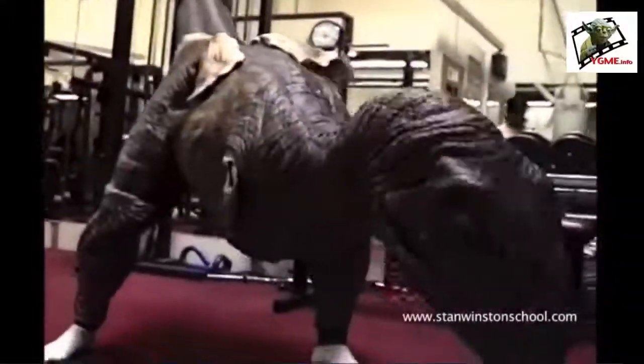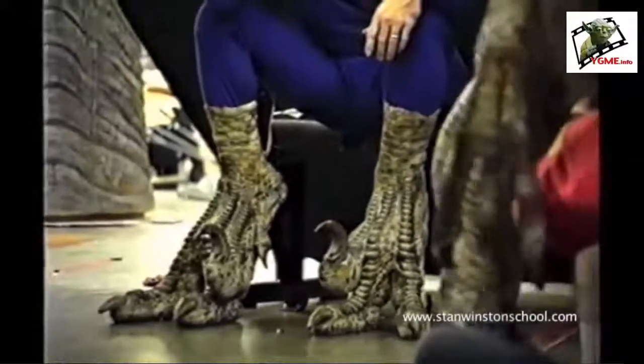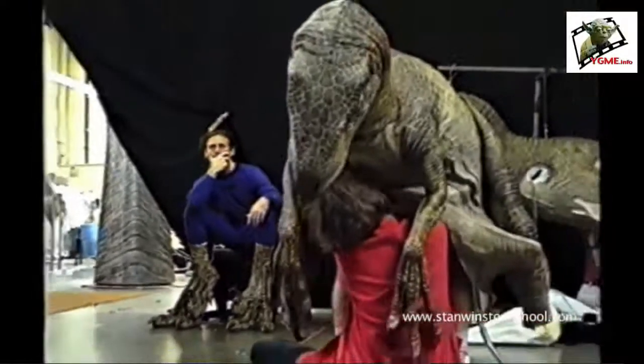Here, it's very mobile. Now, these are the legs for the scene which was attached to the whole suit, where I step in the doorway and it stands up and it starts hooting for the other raptor to come in the kitchen.